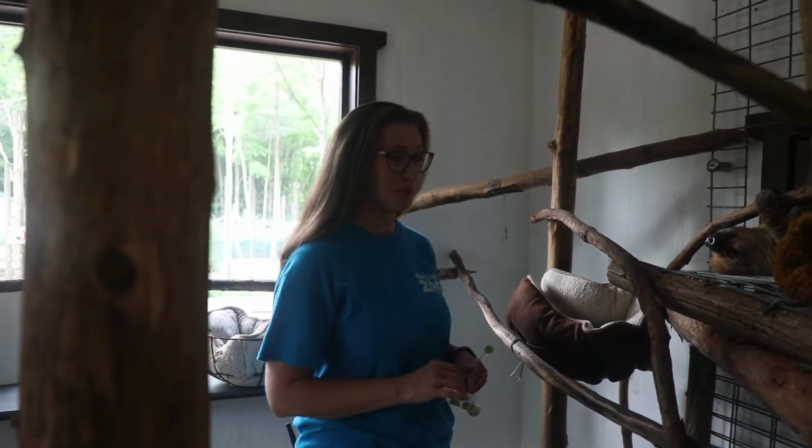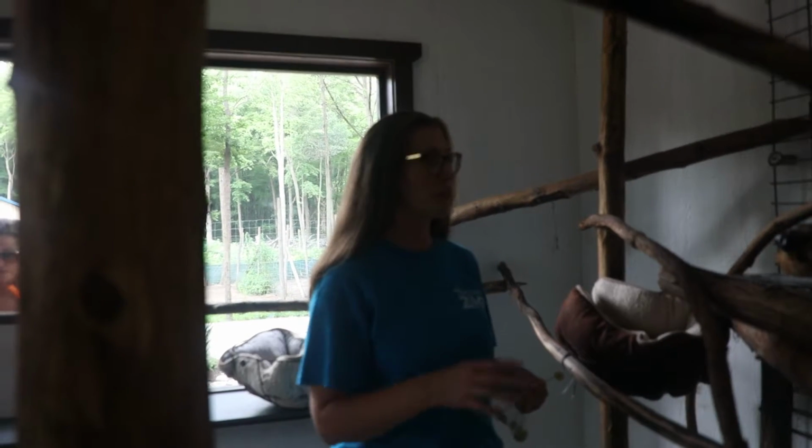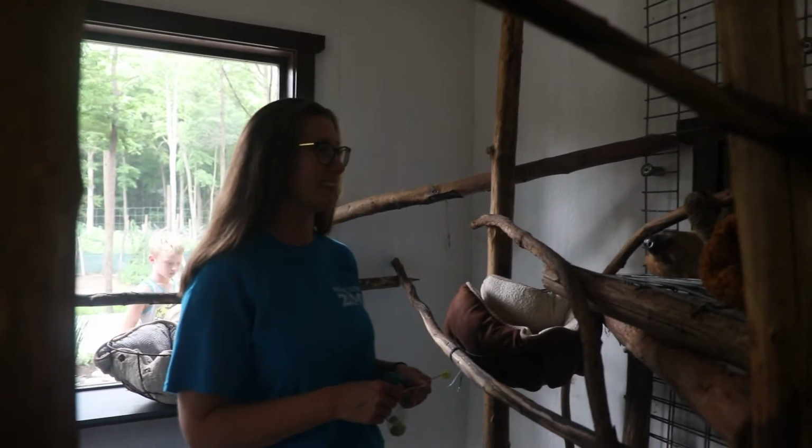We are inside the sloth house here at Indian Creek Zoo, and we're here with a mom and baby sloth. We have Cinderella and Gus Gus. Gus Gus is the baby up here. And we are inside a very toasty sloth house. And the reason for that, we keep it over 82 degrees because sloths are from the rainforest. And so they like a really warm tropical climate. So I feel like this is a little piece of a tropical paradise in here. It's like you're going on vacation every time you walk in the door.